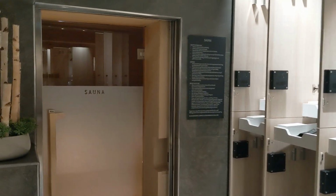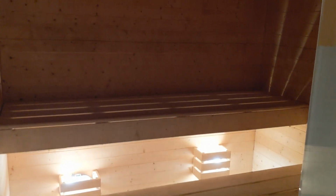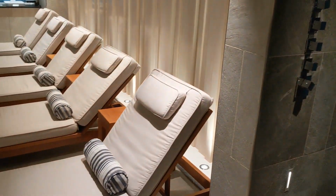There's a sauna within the women's and men's locker rooms, so separate, as well as a cold plunge pool. So after you sit in that hot sauna, you can come up these 4 little steps here and hop into this freezing plunge pool.